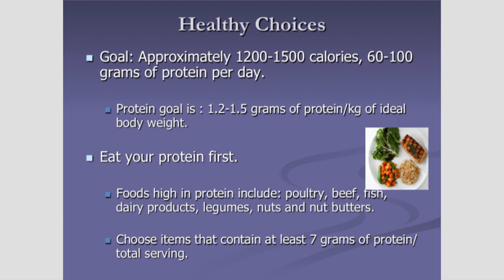The goal after surgery is that everyone should consume about 1,200 to 1,500 calories a day, and everyone should have about 60 to 100 grams of protein a day. The calculation for that is 1.2 to 1.5 grams of protein per kilogram of ideal body weight. That calculation is a little bit hard to figure out, but I can help you with that after class if you want. I'll be in the back and I can answer that question for each one of you.